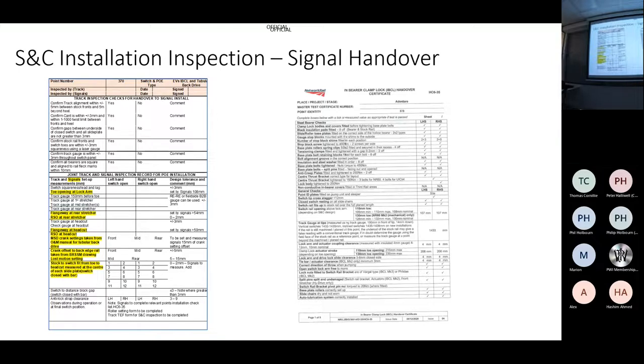So it's like a handover form really between track and signals, because signals would come along and start to do their work and not realise that actually the track isn't in the position it should be. It could be well off. So they're trying to make it fit, and in trying to make it fit, they could put a problem in there. So you need to make sure you're aware how far from design the switch is.